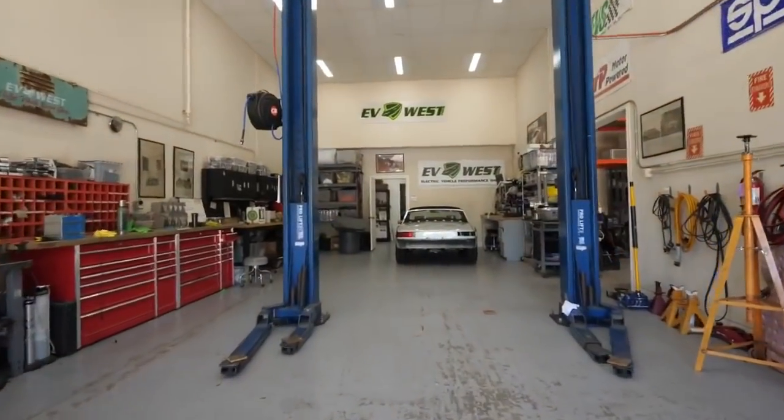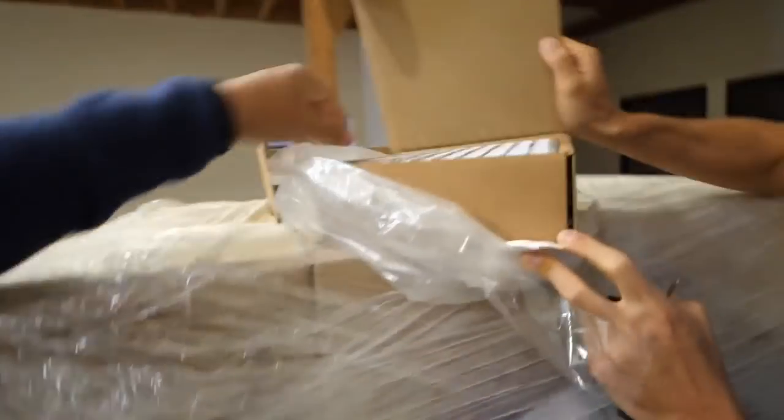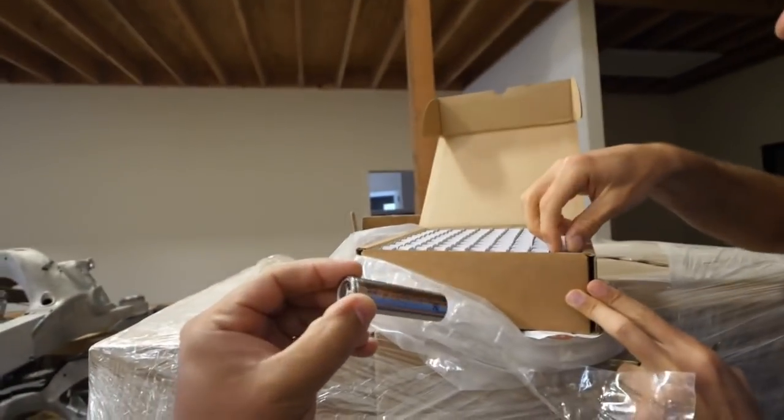Empty. What's going on here? More batteries. Battery heaven. You know which ones these are, right? The VTC6s, the Sony ones, the 30 amp continuous. Okay. Oh, yeah, beautiful. Brand new. Beautiful. No way. Those are so fancy and nice.